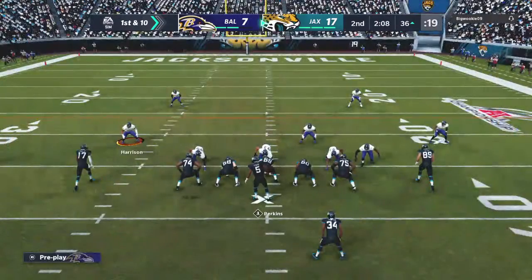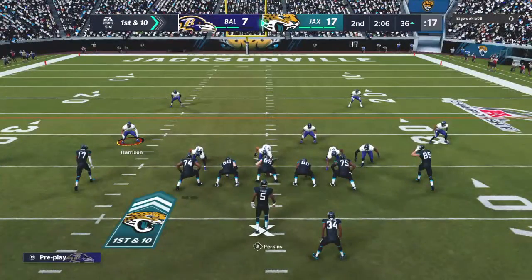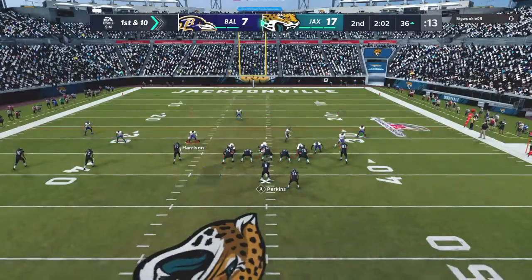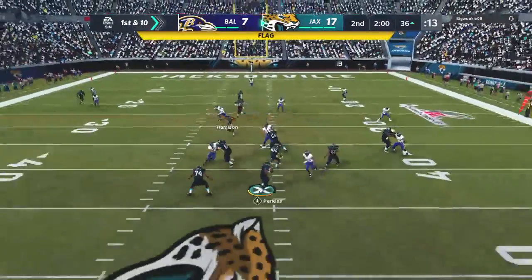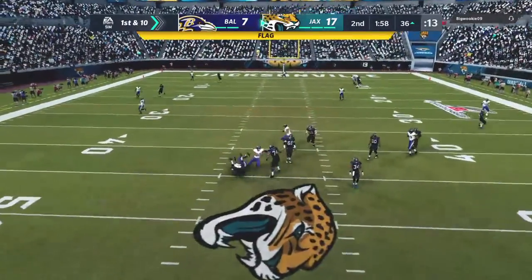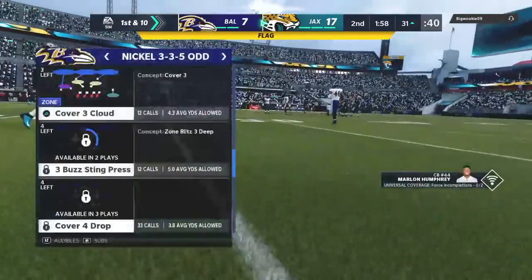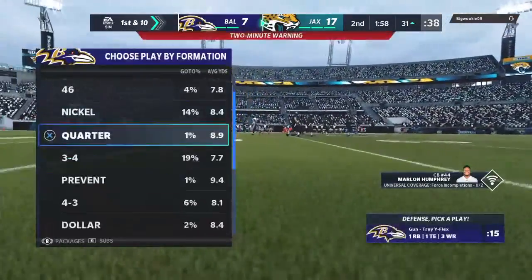They don't need to run another play here before the 2-minute warning. Let's see if they do it anyway. Off the play fake. Perkins. And he goes down. The Ravens able to get to him. So they will accept the penalty and move forward.